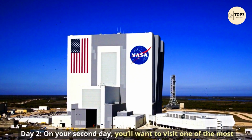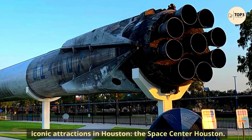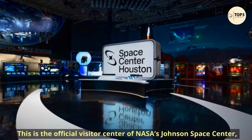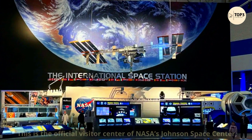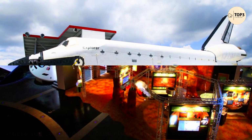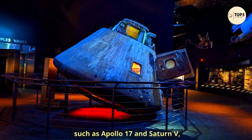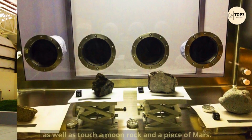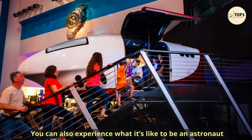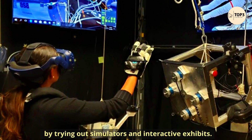Day 2. On your second day, you'll want to visit one of the most iconic attractions in Houston, the Space Center Houston. This is the official visitor center of NASA's Johnson Space Center, where you can learn about the history and future of space exploration. You can see real spacecrafts and rockets, such as Apollo 17 and Saturn V, as well as touch a moon rock and a piece of Mars. You can also experience what it's like to be an astronaut by trying out simulators and interactive exhibits.